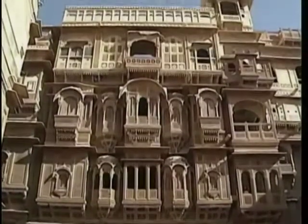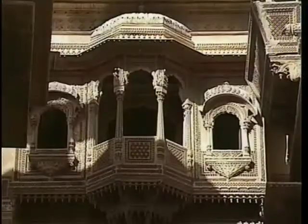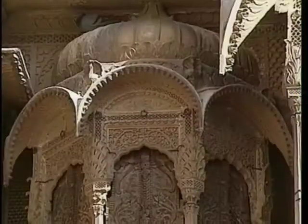The know-how of Rajasthani stonemasons enjoys a fine reputation. It was in Jaisalmer, during the construction of the golden city of the Thar Desert, that it reached its peak.